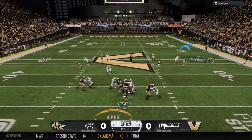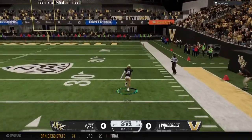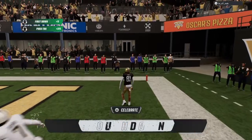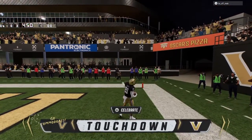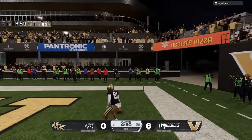Scanning the field. It's Dampier. Catch made on the right side. That's a big gain. Breaking free at the 35. And he breaks clear down the right side. It's a foot race. Touchdown, Commodores, as they claim the lead here in this playoff game.